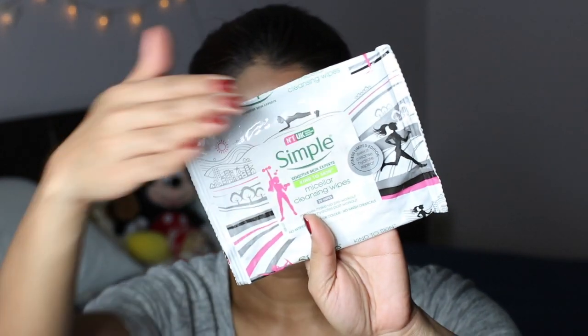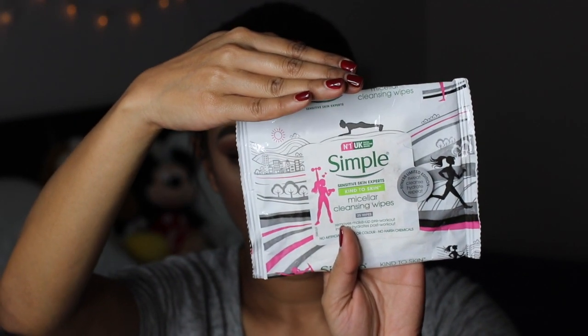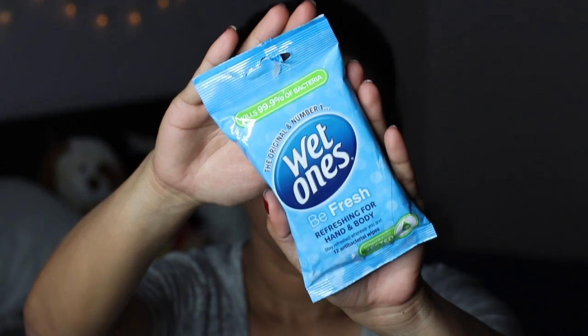And yes, there I have a facial wipe. This is from Simple. This is what I use to take off anything that I have on my face before I put on my mask or my moisturizer. So that's a facial wipe. And for my hands or anything like that, I have another wipe. These are all antibacterial wipes. You can have whatever you like.